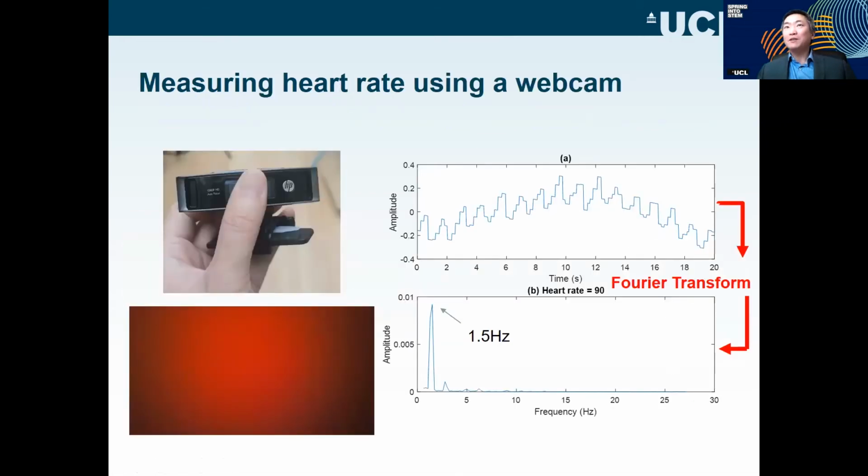So what happened is we can then put our finger over the webcam, and then the webcam will only see red. Now, why is it red? Because of course, once again, hemoglobin absorbed all the light except red, right? Because hemoglobin absorbs very little red light, so that's why blood looks red. And we have a picture like this.